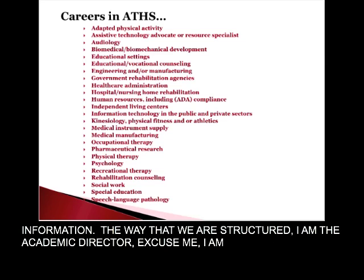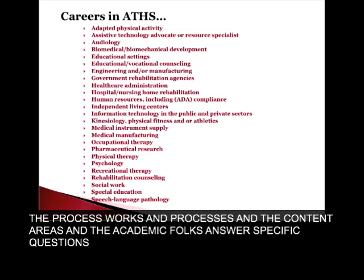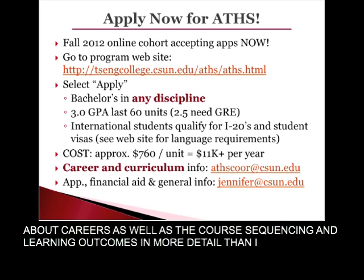The way that we're structured is that I'm the administrative director, and I can assist you with questions about application, how the program works, processes, and some of the content areas. And then our academic folks can answer specific questions about careers as well as the courses, course sequencing, and learning outcomes in more detail than I can, though I can to some extent.